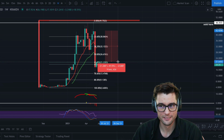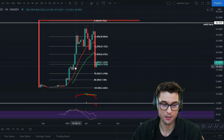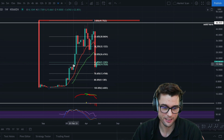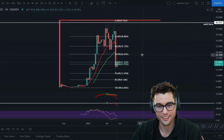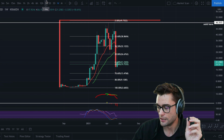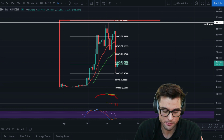I'm 50% down on my Dot. And I have a lot of Dot. I was accumulating this entire run up. I was accumulating ever since basically this January, February, March, all this. Oh man, it sucks. I don't really know what to do with Dot. Dot's in my long-term portfolio, right? I trade it, but it's mostly in my long-term portfolio.